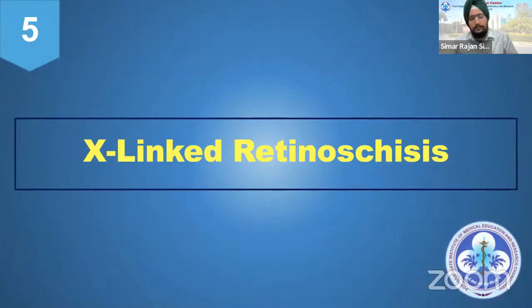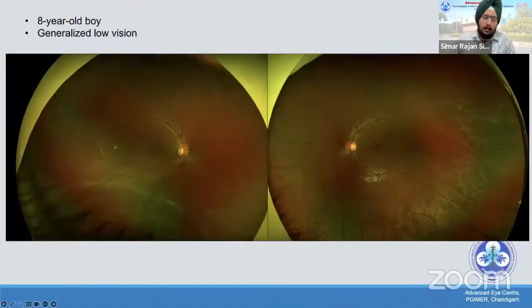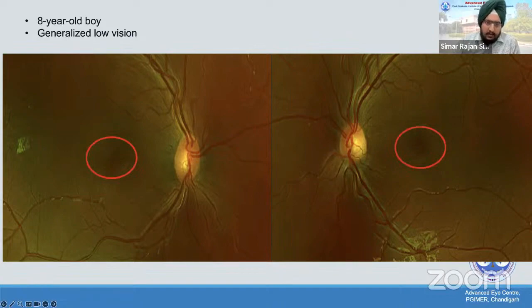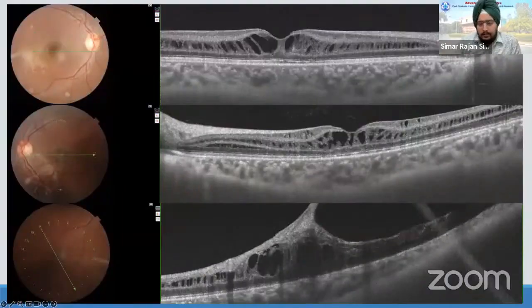Another important dystrophy that we commonly see in childhood is X-linked retinoschisis. Sometimes you may confuse this for a detachment, but once you look closely at the posterior pole and you see this spoke wheel pattern, that is very characteristic of juvenile X-linked retinoschisis. And of course, if you can do an OCT scan, you can find these schitic cavities.